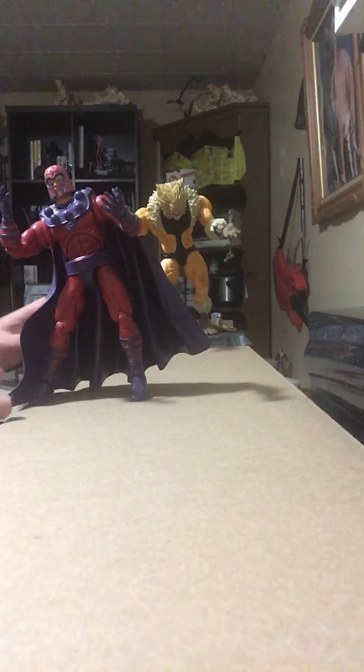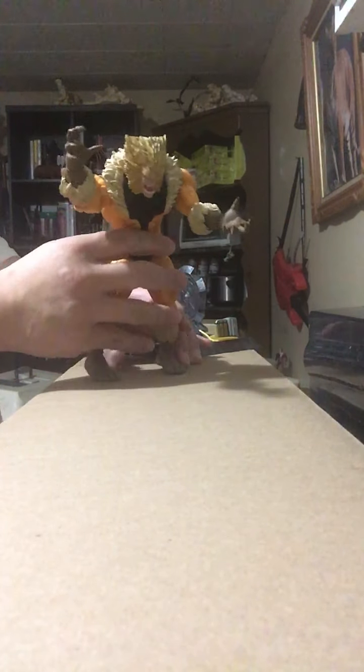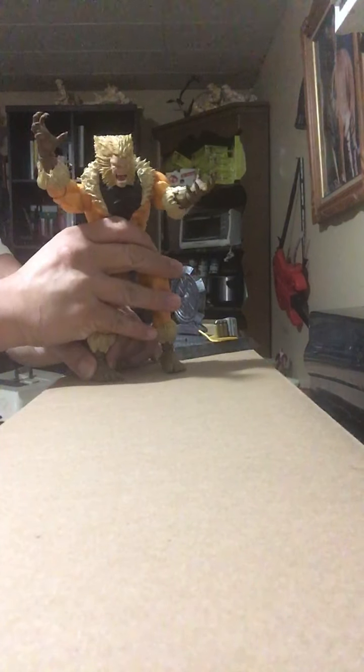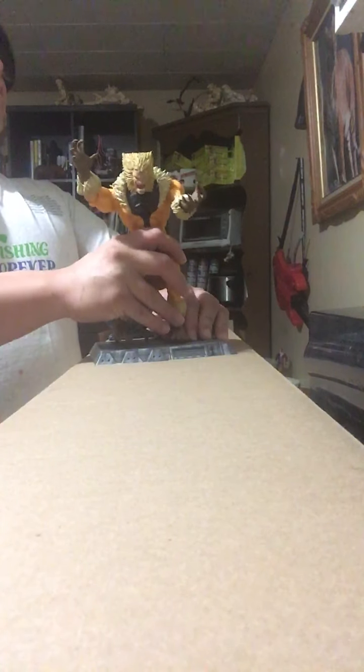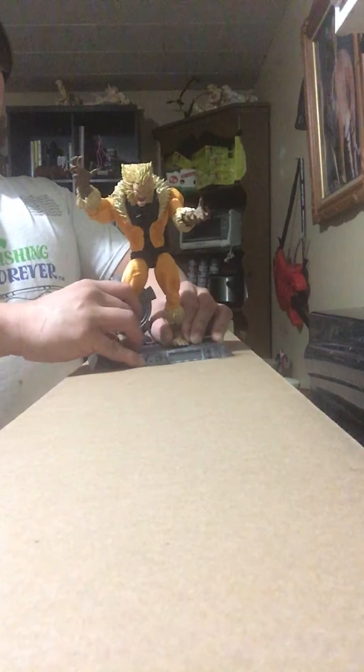Now, of course, there is an explanation. Whoa, Sabretooth just fell off the counter. Luckily, he's quite sturdy. Now, there is an explanation why Sabretooth on the screen might look a lot bigger than his official height of 6'6".